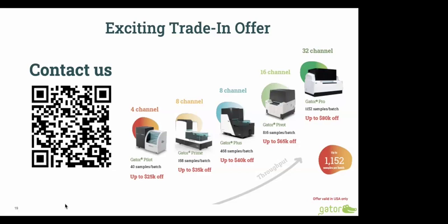The first question is for Vasundhara. Can we use anti-VHH probes on Octade BLI instruments? No, the Gator anti-VHH probes are not compatible with the Octade BLI instrument. They are only compatible with the Gator instrument.